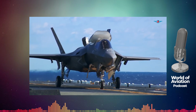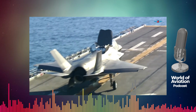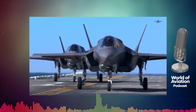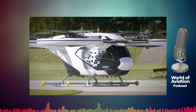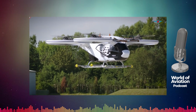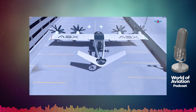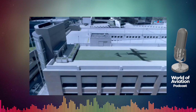Okay, let's move closer to the present day. We start seeing the tilt-rotor concept making a comeback, becoming a truly viable option with the Bell XC-15. Yeah, the XV-15 was a big moment for tilt rotors. It was the second experimental convertiplane that Bell made, and it was the first to really show that this technology was more than just a theory. So it was much more refined than that earlier XV-3. Oh, much more. It addressed a lot of the limitations and paved the way for the V-22 Osprey.